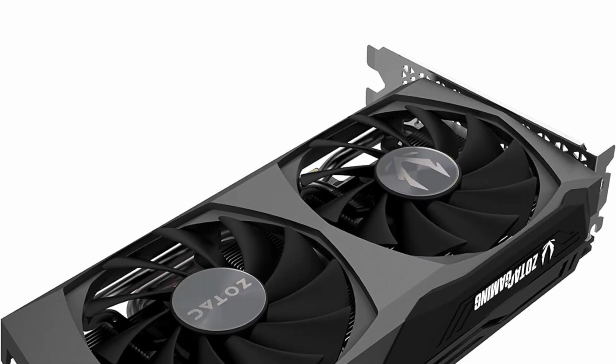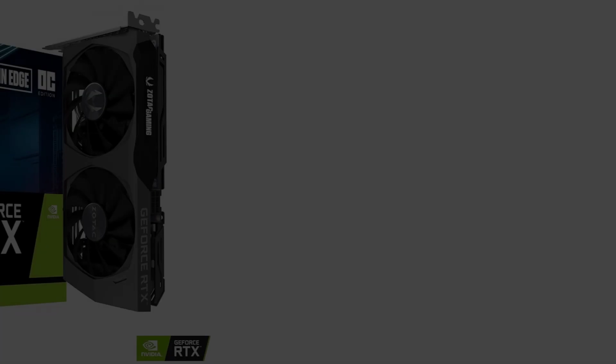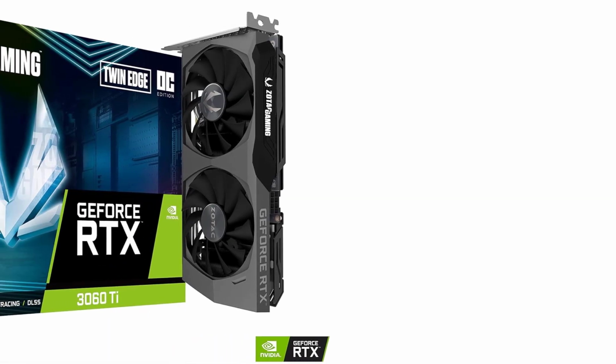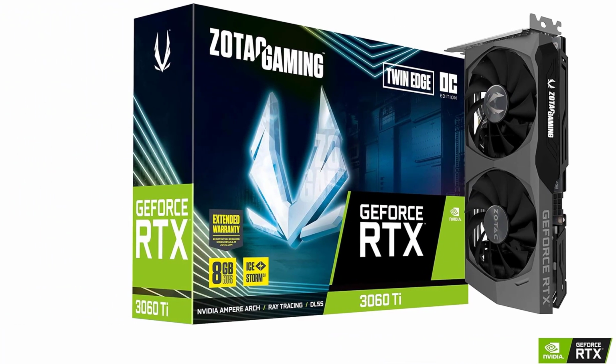With a TDP of just 200 watts, you can get away with installing it inside a mid-range PC without needing to upgrade the power supply. It may be part of the previous generation of GPUs, but you'll be pleasantly surprised by just how capable the RTX 3060Ti is in even the more recent PC games.